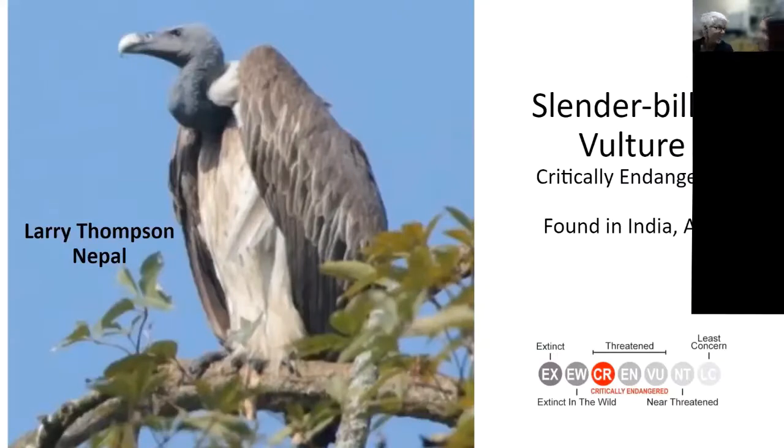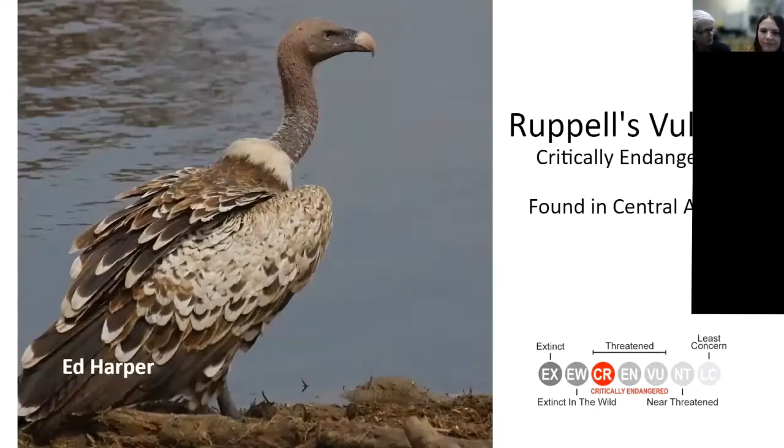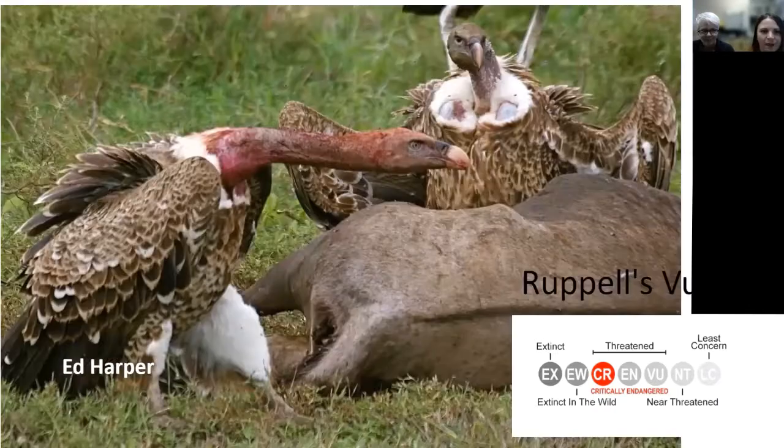This slender-billed vulture, found in India and Asia, is very similar to the white-backed, with that really long, beautiful neck. It doesn't hide its neck as much as the California condor does, but it hides it quite a bit. Exactly. Also similar looking to the Rüppell's vulture, also critically endangered, found around Central Africa. We've got a number of these guys.